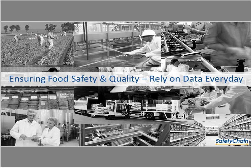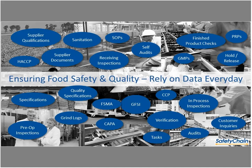When you think about the data that's flying around from a food safety and quality operations standpoint, there's data everywhere. And I know everyone online can nod their heads here and say, yes, there's data coming at me from everywhere. And you rely on that to really ensure your food safety and quality. But what's interesting and the challenge there is because data is coming from everywhere, how to best manage that?